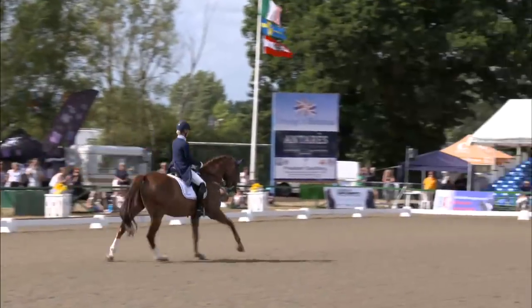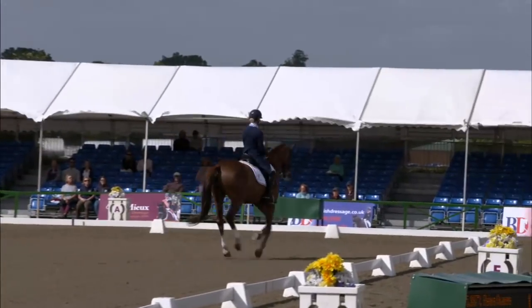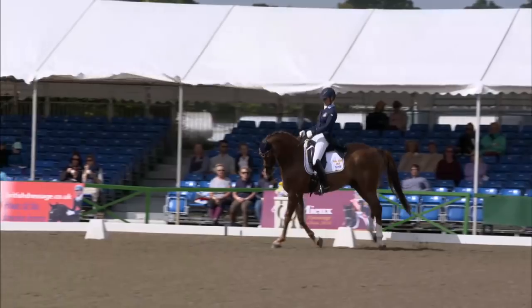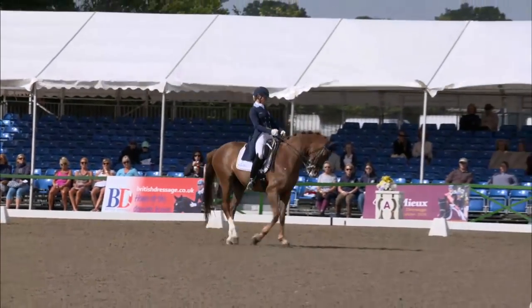And quite a modest extended canter. I'd like to see her go a little bit more, really push that out, because that's one of the movements where you can really maximise the marks just by taking that risk. But then, of course, here you have at D, whole canter pirouette.